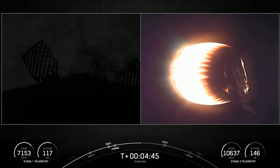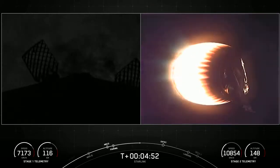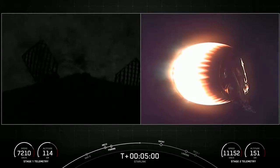Now, if you're just now joining us, we've had a successful liftoff of Falcon 9 from Cape Canaveral Space Force Station's Slick 40. Right now, you're looking at a live view of Falcon 9's second stage on your right-hand screen, the first stage on your left-hand screen, and it's currently making its way back to our drone ship.